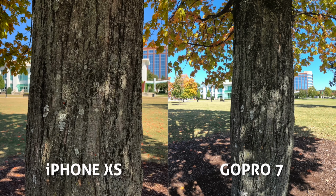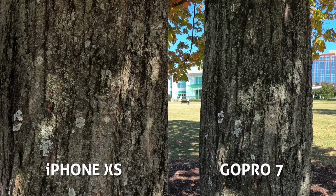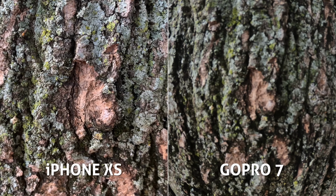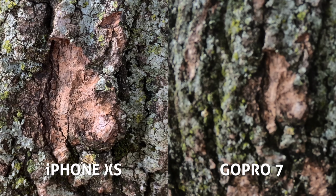I believe the minimum focusing distance for the GoPro is around 12 inches or so. Anything closer and it'll be blurry. It's a fairly straightforward concept, but it's key to touch on here. The iPhone can accomplish macro-like shots where GoPro cannot.